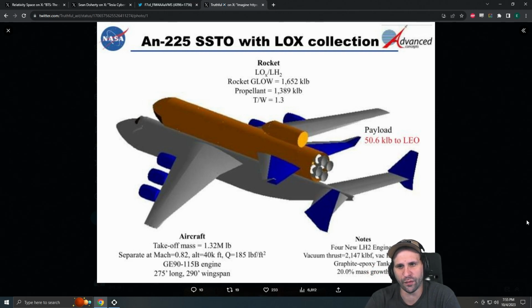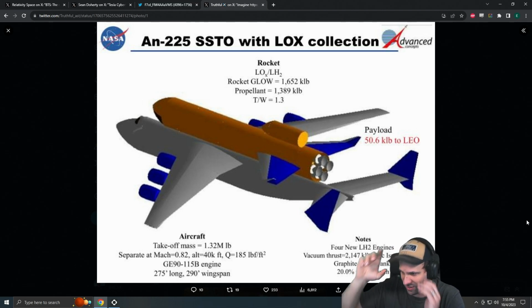This thing is calling for 50,000 pounds, so 25 metric tons payload. Are you nuts? Why would you do this? Now, if the answer is because it's cool, okay, yeah, absolutely. But there's no practical use for this. Heck, there isn't even a practical use of a straddle launch plane that launches a shoebox-sized payload into space. What makes you think people are going to use this?